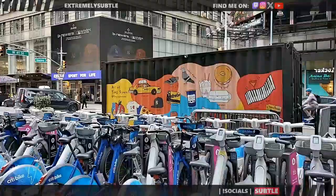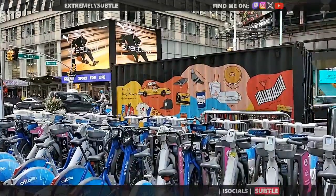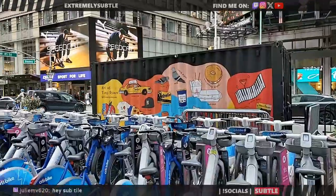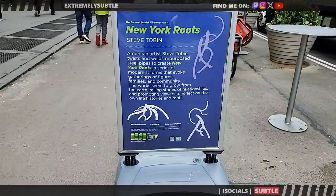The A to Z of Times Square. You have the yellow cab, and the driver in the yellow cab is the pigeon. You have, of course, a couple of pigeons there. The Metro card, which is being phased out this year, by the way. New York Roots, Steve Tobin.